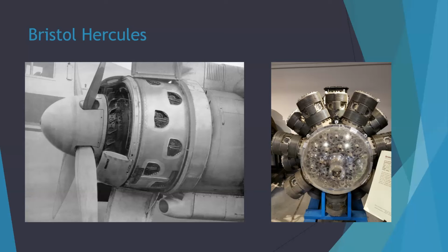In the photo on the left, you can clearly see the cooling fan just after the propeller. The photo on the right is of the Bristol Hercules engine on display at the National Air Force Museum of Trenton. A clear plexiglass cover allows visitors to see the complex planetary gear system that drives the Hercules 14-cylinder sleeve valves. The engine on display came from a Hawk Air freighter from British Columbia.